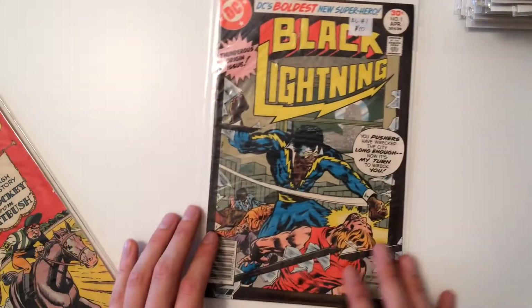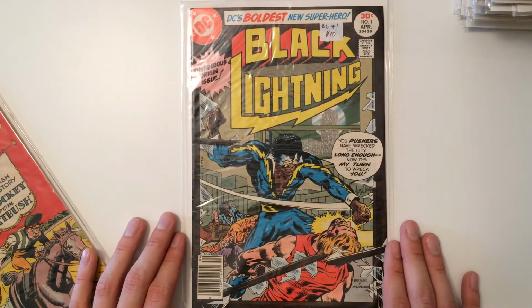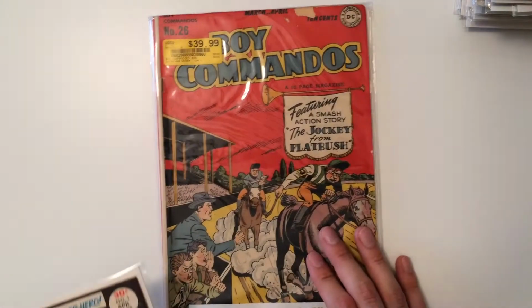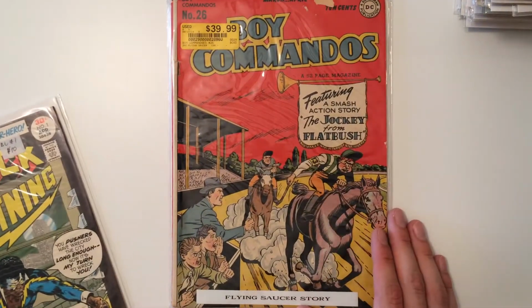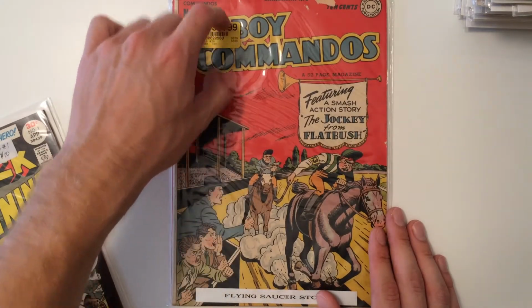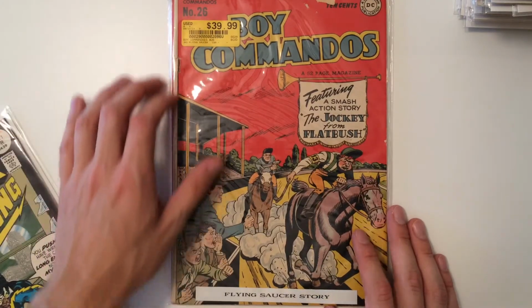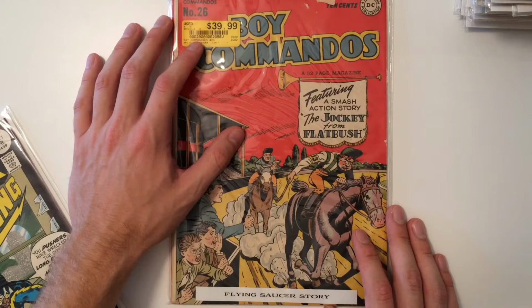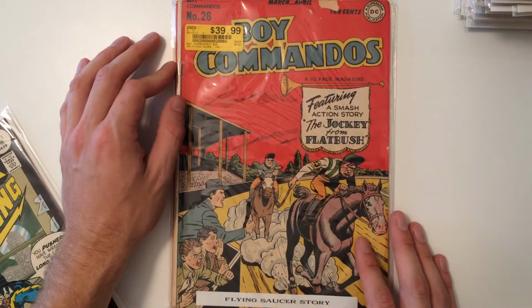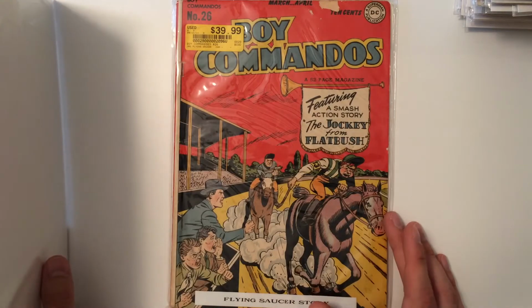Following that one, we have some more Bronze Age books. Well, just this one, Black Lightning number 1. And then after that, we've got Boy Commandos number 26. A few of you probably recognize that price sticker from Vintage Stock. They usually have a lot of buy one get one free sales, so try to match the prices as close as you can and get a free book.